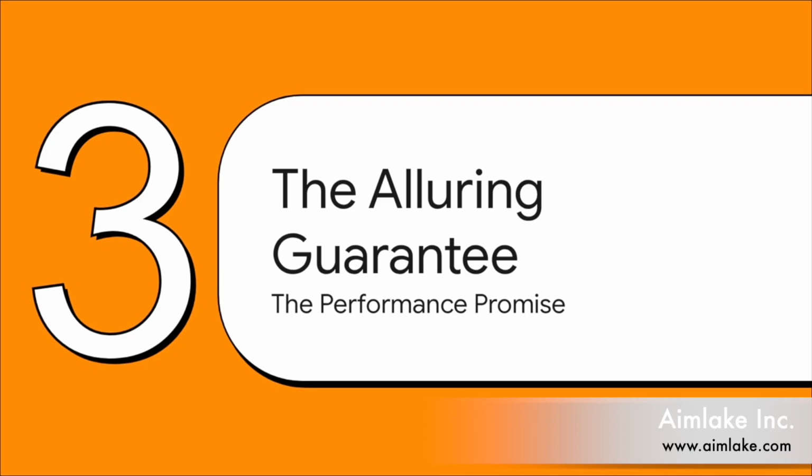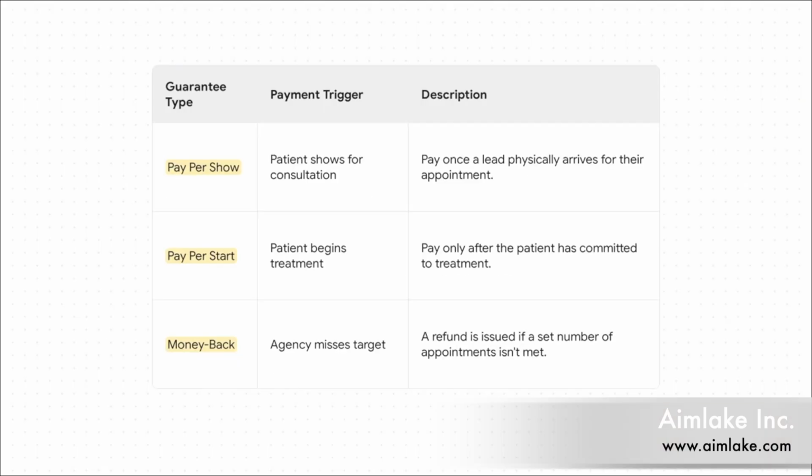The guarantee. This is what makes the whole offer feel so safe, so compelling. But the word guarantee can mean a few different things depending on who you're talking to. So let's break down the 3 main types you're likely to see out there. This table really clears things up.